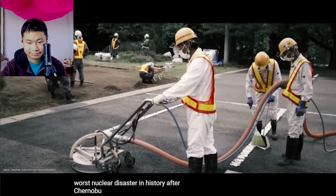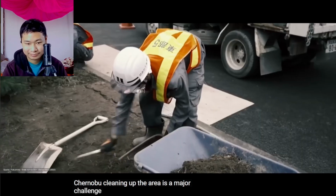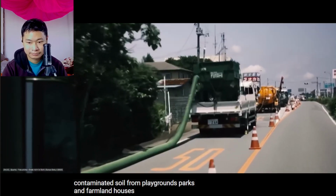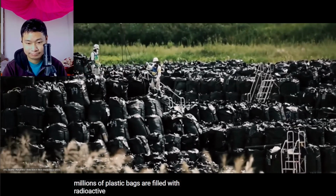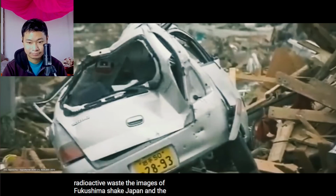Cleaning up the area is a major challenge. Workers remove layers of contaminated soil from playgrounds, parks, and farmland. Houses and streets are hosed down to wash away toxicity. Millions of plastic bags are filled with radioactive waste. The images of Fukushima shake Japan and the rest of the world.